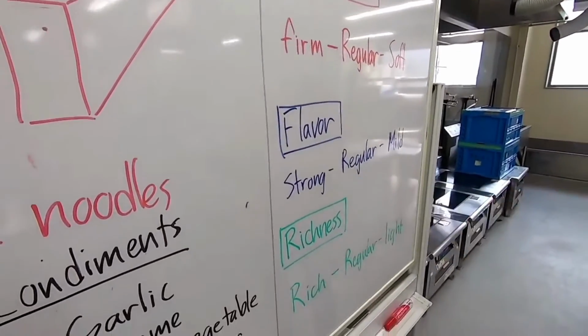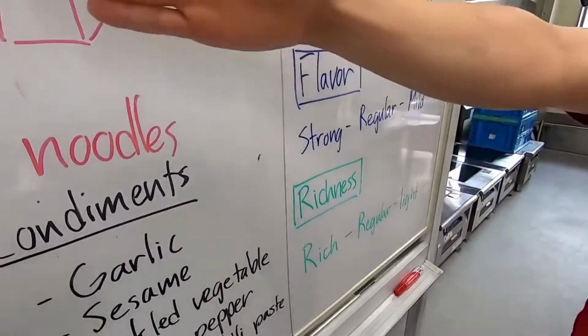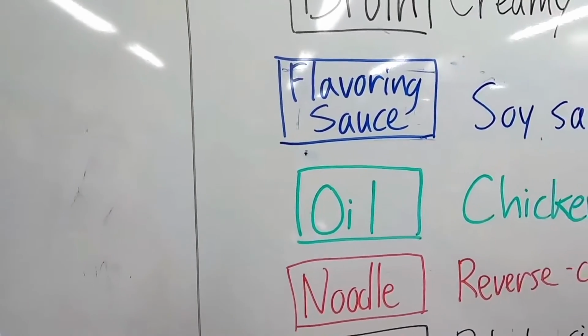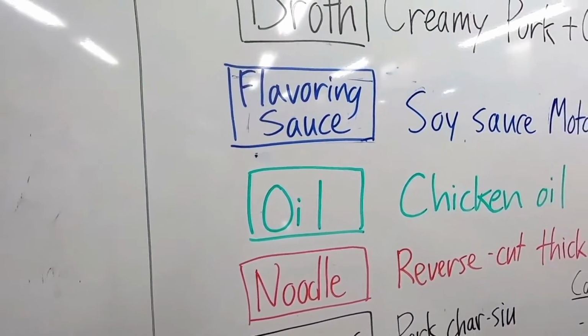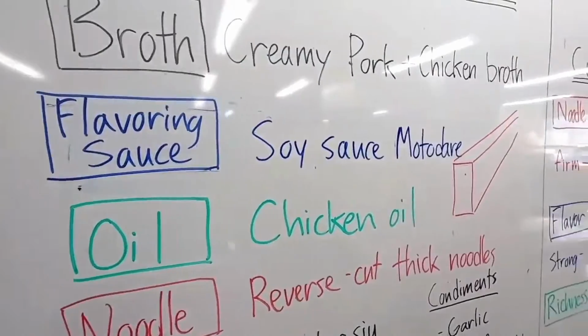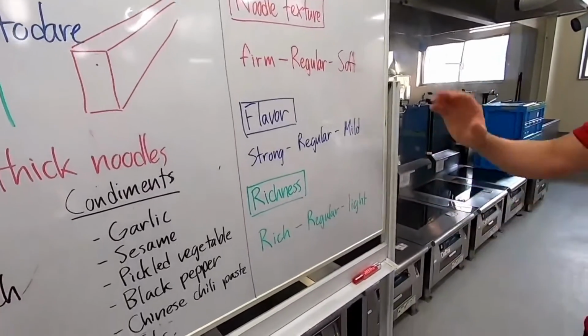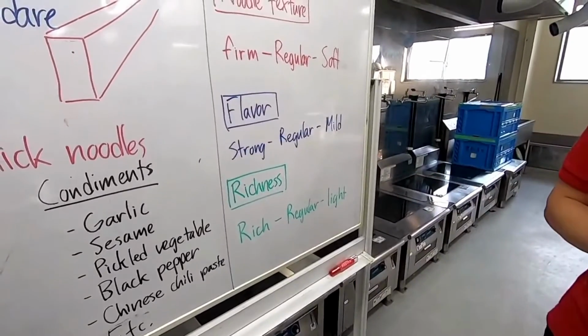And for the richness, it's adjusted by the amount of chicken oil. So more chicken oil, the ramen becomes more rich, and less chicken oil, it's going to make the ramen more lighter and easier to eat. So Ie-kei ramen is all about customizing it into your preference.